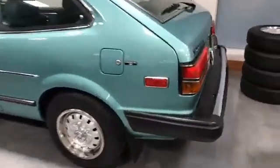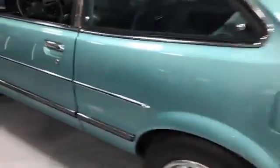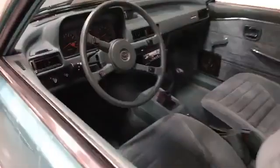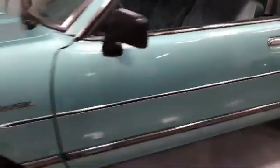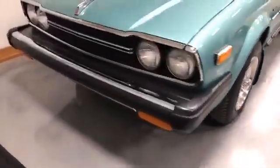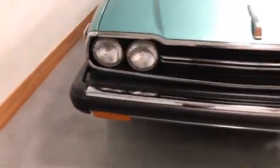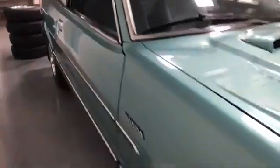Give you a hint here. Try not to show the name of the Honda in the video. It's gonna be kind of tough to do. Give you a shot at the inside. And all of these Hondas I'm gonna show you guys are museum quality. They are simply outstanding and pristine. Some of them have miles as low as the thousands.